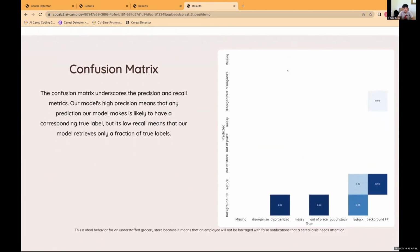The confusion matrix underscores the precision and recall metrics. Our model's high precision means that any prediction our model makes is likely to have a corresponding true label, but its low recall means that our model receives only a fraction of true labels, as seen on the right. This is ideal behavior for an understaffed grocery store, because it means that an employee will not be barraged with false notifications that a cereal aisle needs attention.